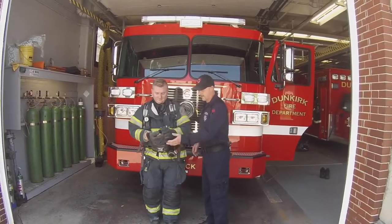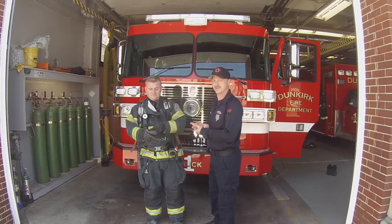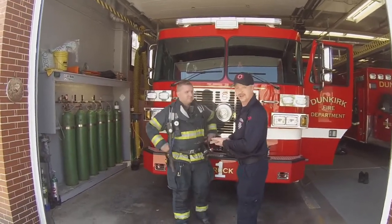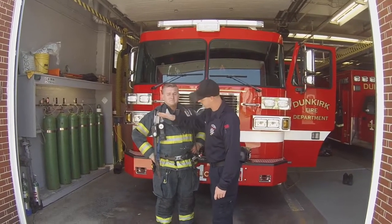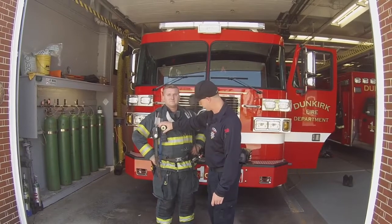Firefighter Matt also wears heavy gloves so that he doesn't burn his hands in a fire or get cut on sharp objects such as glass. You'll also notice that Firefighter Matt carries a special radio so that we can all talk to each other in burning buildings. He also carries an extremely bright flashlight so that he can see in smoke-filled environments.